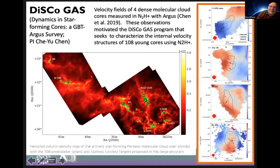But in the Disco Gas, they are doing N2H+. To the right here shows the early ARGUS data with four cores. Shea Storm did this early on, and then handed that off to Chiyu Chen, who wrote up results.